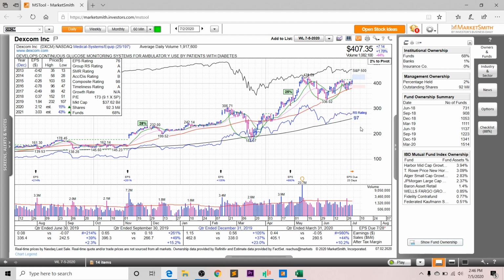The overall RS rating is a 97, and the RS line isn't quite at all-time highs, but it's getting there. It's close to this peak, and overall, it looks like a very strong chart.